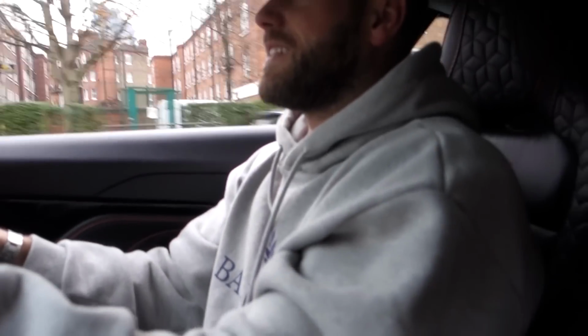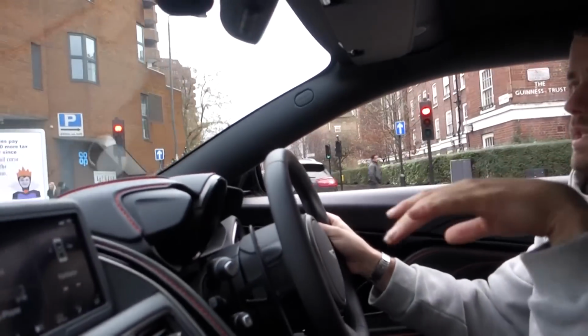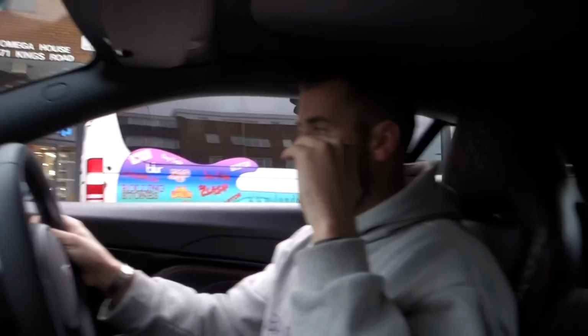Oh, it's quick. It does sound nice as well. It sounds great. So the power delivery then, you wouldn't really know it was twin turboed, other than the fact it is monstrously fast. I was saying to Archie earlier, this is actually one of the fastest cars, feeling wise, that I've driven since my 720S. I mean, the SV is fast, but this does feel faster mid-range. It's chaos. It is quick.